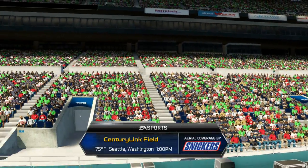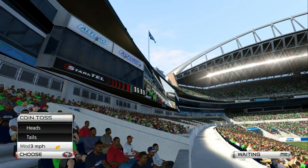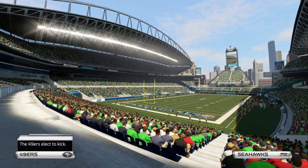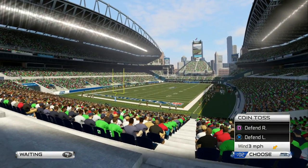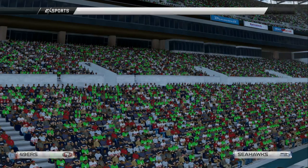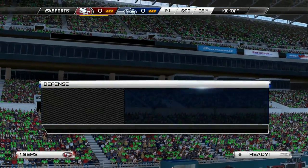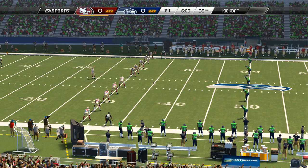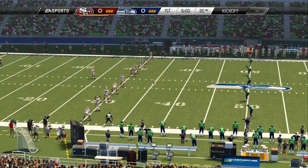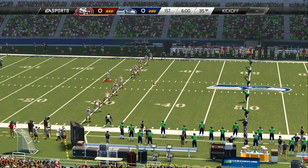Home to perhaps the loudest fans in the NFL, CenturyLink Field is the site for this matchup between the 49ers and the Seahawks. We were at practice this week with both teams, and just watching them, you could tell they're going to lean on the ground game a little bit more maybe than most people expect, which is going to surprise some folks. Yeah, I think it's going to surprise a lot of people. It's going to surprise the opposite defense, there's no doubt. Might even surprise some of the people in the stands who wanted to come here and see these star quarterbacks.